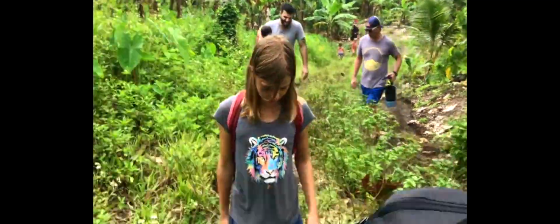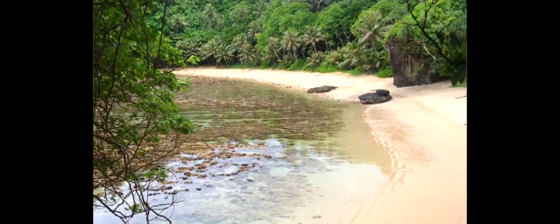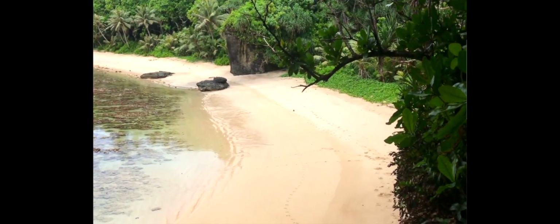So we have brought you guys to Vaitogi before. If you remember, we brought you down to Whangama'a, or as we like to call it, Hidden Beach. You can check out that video there. But now we're going to see another part of Vaitogi. We're going to tour the banana plantation, and Sheila's going to give us some of the history around Vaitogi and just some cool information about the village out here.